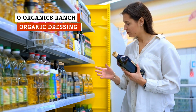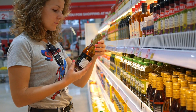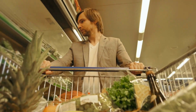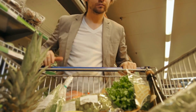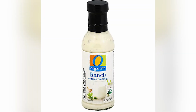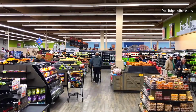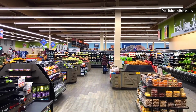When you're at the grocery store and see a bottle or box of something labeled as organic, you probably think it's a healthier alternative to another non-organic option. And while that's true in some cases, it doesn't mean the product is necessarily all that much healthier or tastier. And in this case, it's a lot worse than other brands. O Organics Ranch Dressing, which is a store brand from Albertsons, is in a glass bottle with a fancy-looking label. It's more expensive than a lot of other ranch dressings because it's organic.